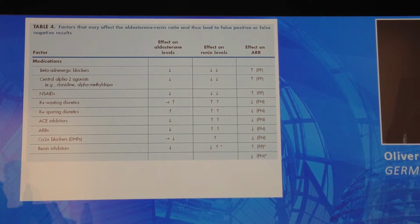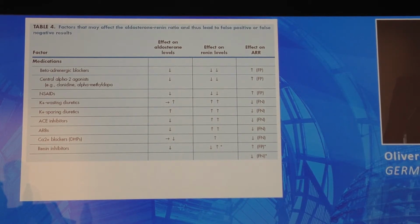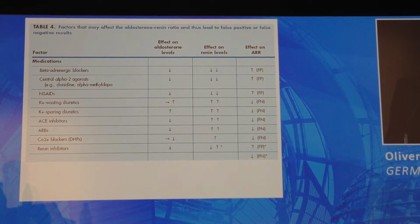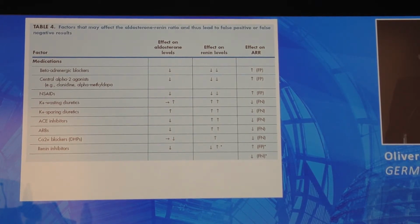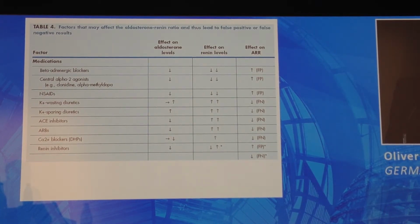Their mechanism of antihypertensive action is by suppressing the renin. So you can check whether your father-in-law is taking the beta blockers by just measuring the renin. If the renin is not going down, then he's not taking the beta blocker. And that brings you a false positive result. The diuretic increases the renin, or the ACE inhibitor, that increases the renin, and you get false negative results.